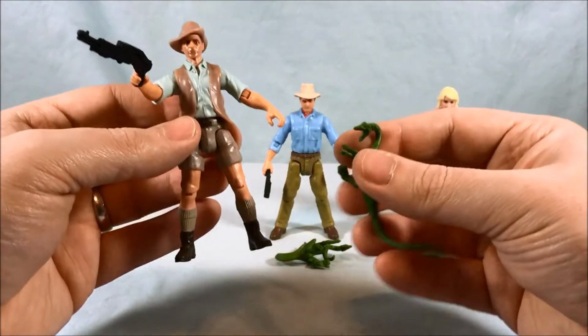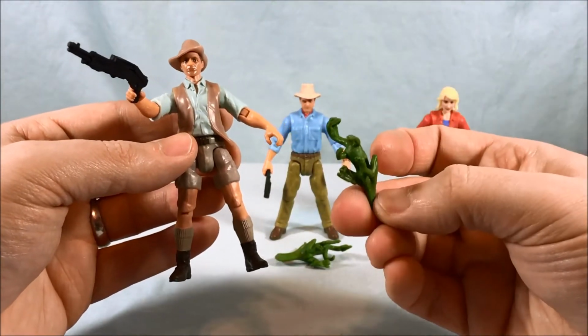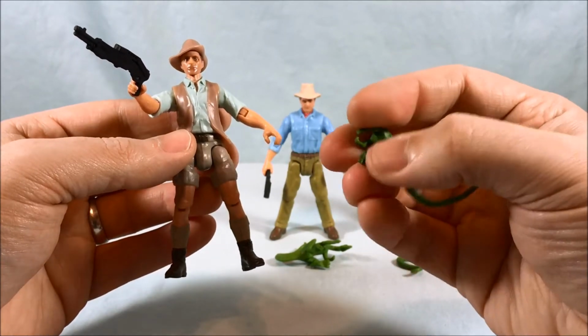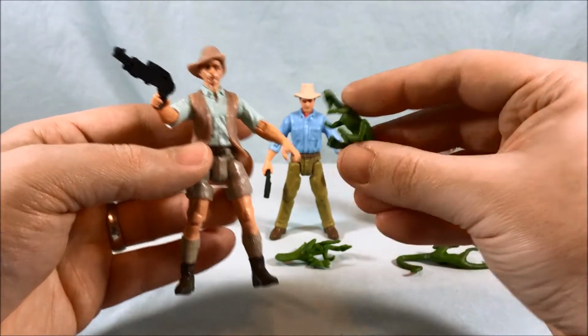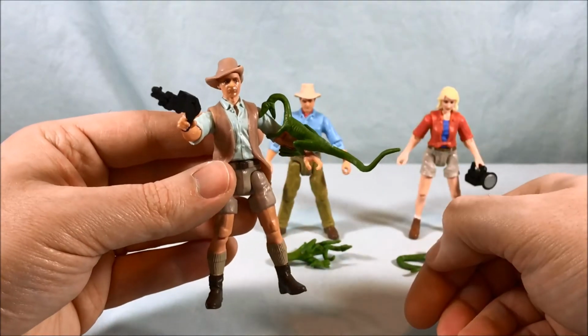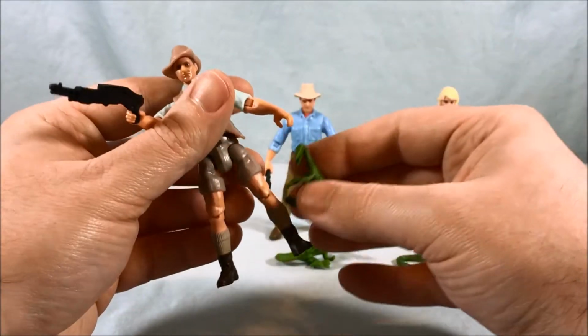And then, of course, he comes with a little compy dinosaur, which you can see it's kind of a softer plastic, so that the hands are a little malleable, and the tail's softer too. And then you can just kind of like clip this onto his arm or his leg or something, so it looks like it's climbing up him, which I think works.